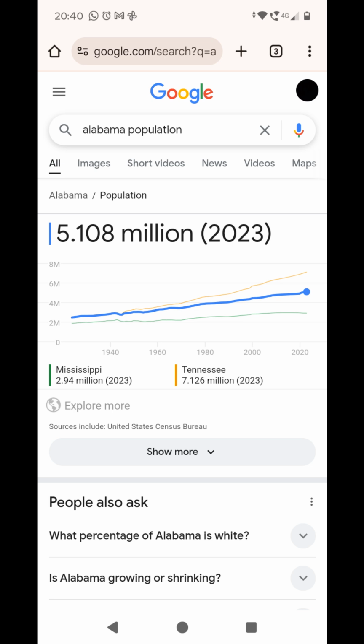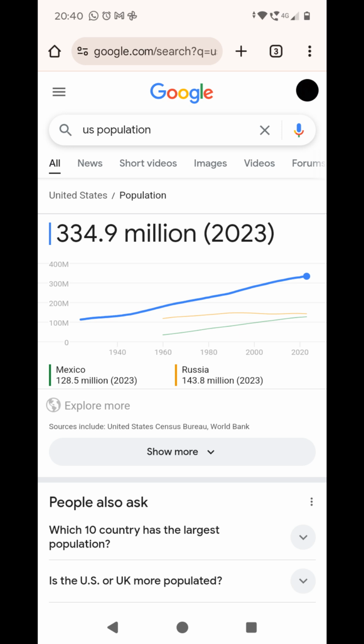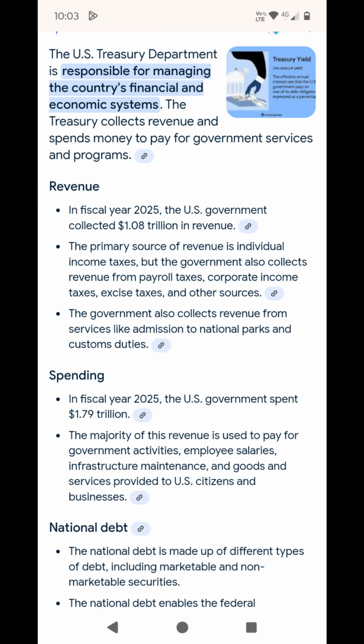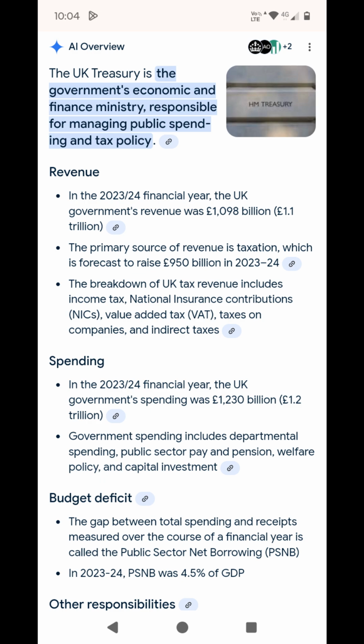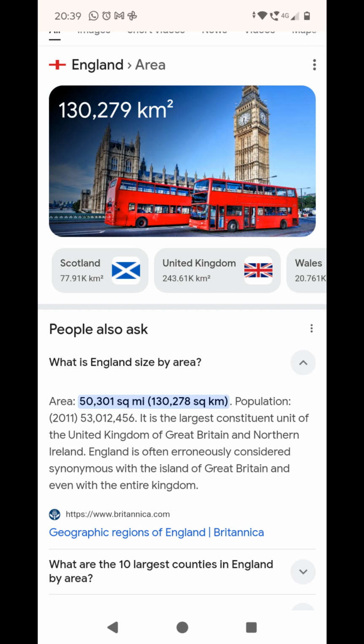So what we pay in, let me put it to you this way, if you're American, especially if you're in Alabama or Mississippi, it would be the equivalent of just you fine people of Alabama or just you people of Mississippi paying for the entire US Treasury on your own. No shit. Look it up. This is real. Next time you Americans think you've got it hard, just stop. So, we pay in 900 billion on our own, just 52,000 square miles of England, however many millions of people that is.